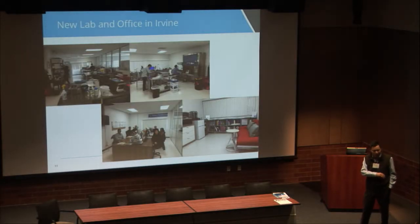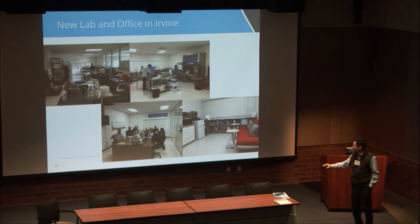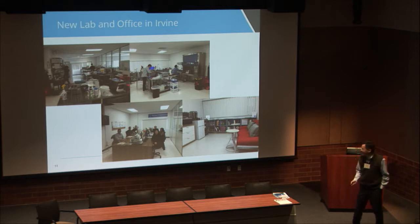Early this year, we moved into a new lab and a new office in Irvine. Let me show you some pictures of the labs. We have an open office space, and we have a lunch and learn every other week to talk about new things, new ideas. We have a nice little conference room, also a break room, with free flowing coffee.